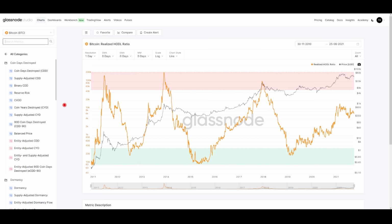So why am I showing you realized HODL ratio today? Well, we've established that this is a pretty accurate oscillator. It seems to time market tops very well, and it also does a good job of showing the transition of coins from young to old hands, which is a natural behavior in every bull market cycle.